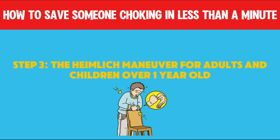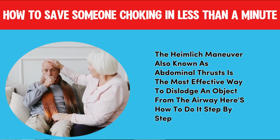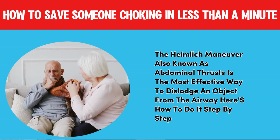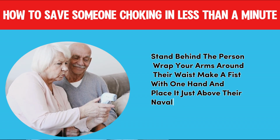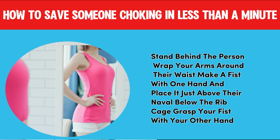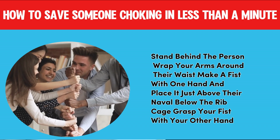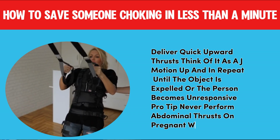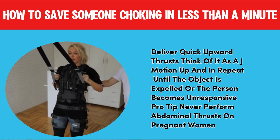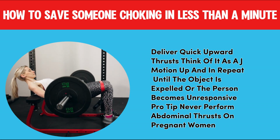Step 3. The Heimlich Maneuver for adults and children over 1 year old. The Heimlich Maneuver, also known as abdominal thrusts, is the most effective way to dislodge an object from the airway. Here's how to do it step by step. Stand behind the person. Wrap your arms around their waist. Make a fist with one hand and place it just above their navel, below the rib cage. Grasp your fist with your other hand. Deliver quick, upward thrusts. Think of it as a J motion, up and in. Repeat until the object is expelled or the person becomes unresponsive.